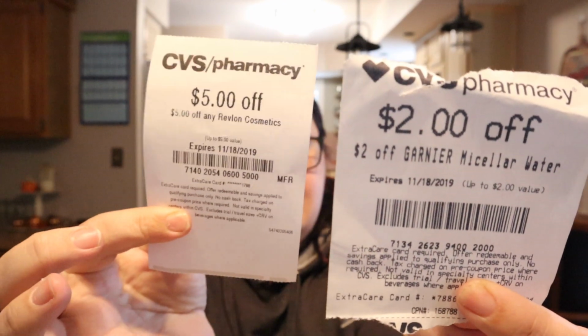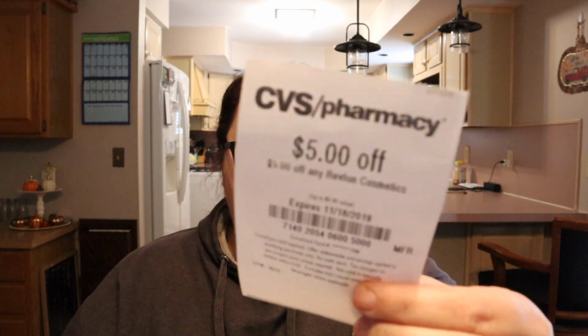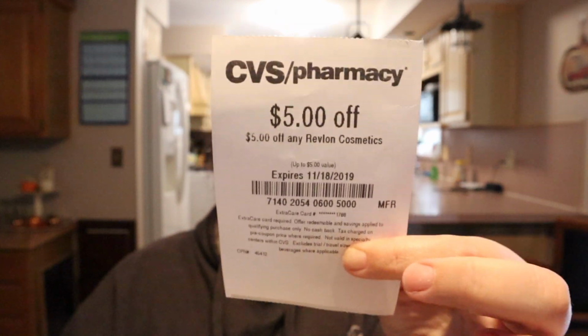These are different products. This is just an example, but you can use those together and get $10 off, and it was a $10 product because that's how it works at CVS. It doesn't mean $5 off of one. This coupon does not mean that. It just means $5 off. It does not mean $5 off of one. So remember that. Write it down, put it in a little notebook, and you'll be good to go.